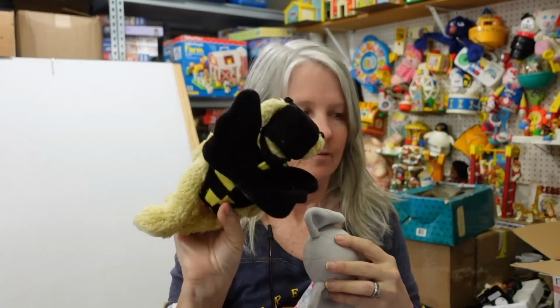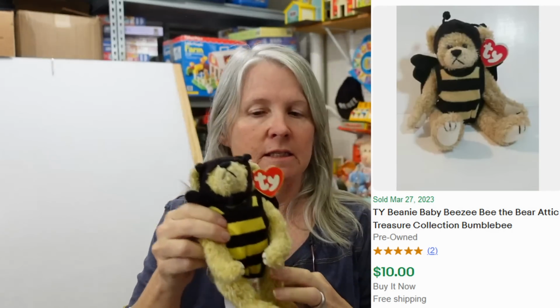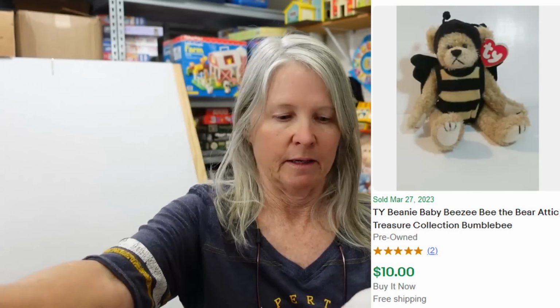Tie. Very cute. I've got a pile over there I have got to get worked on, so he'll just go in my pile. Looks like a Boyd's Bear tie. Kind of does. The original, what were those, like attic treasures? Or is that an attic treasure? I can't see. Usually, yep, attic treasures.